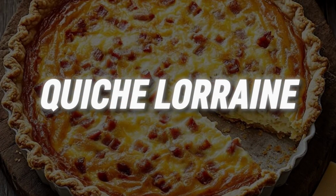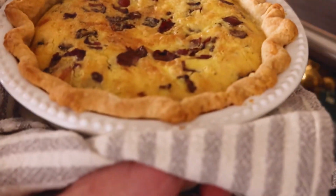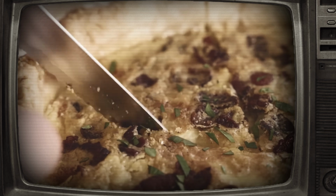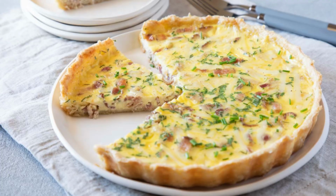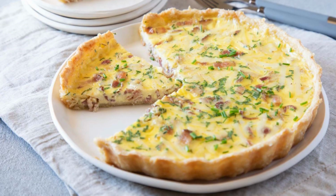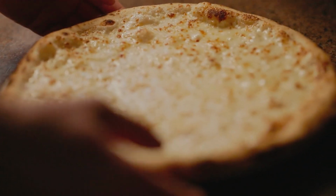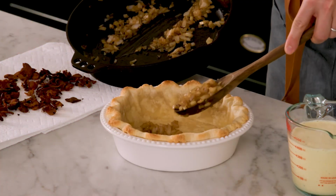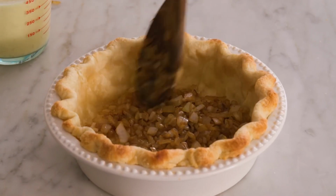First up, Quiche Lorraine. Let's start with a brunch staple that graced countless 1970s tables. Today on Preppy Kitchen, we're making a delicious Quiche Lorraine. So let's get started. This rich and savory delight, packed with smoky bacon, Swiss cheese, and silky eggs, was the height of sophistication. It had that perfect balance of creamy and crisp, all baked into a flaky pie crust.